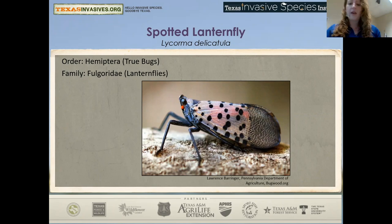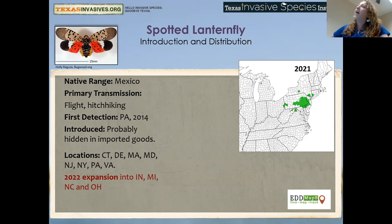So the spotted lanternfly is, I always like this story. It's from Asia. It was brought here through shipping goods, and ironically, it was hidden in imported goods from Asia. But when I tell you about some of the host plants, it might make sense. It first was detected in Pennsylvania in 2014. After that, it established in Connecticut, Delaware, Massachusetts, Maryland. So pretty much the Northeast, not all the way up into New England, but it's up in the Northeast.